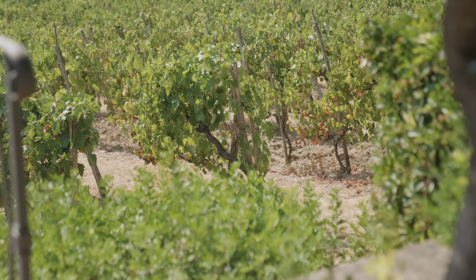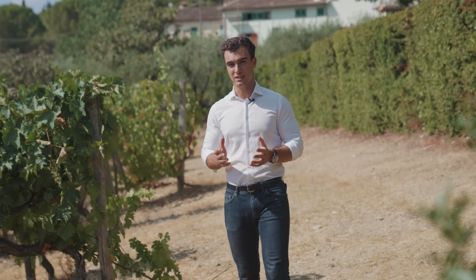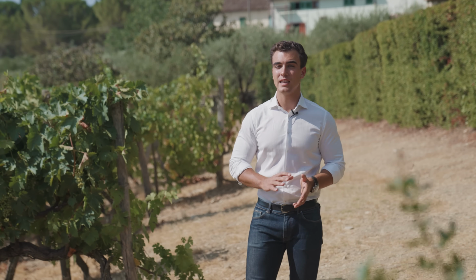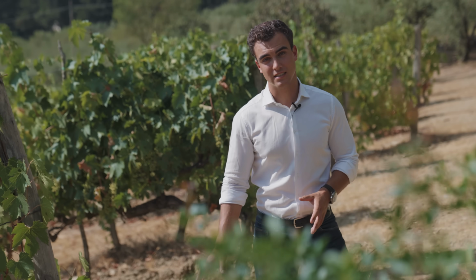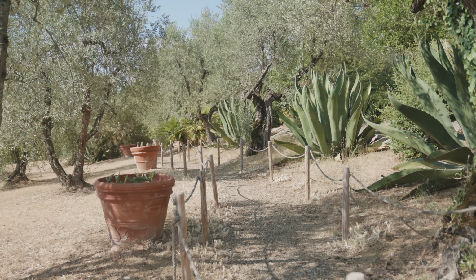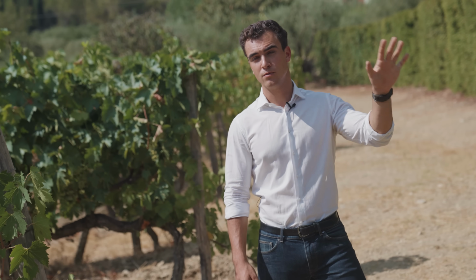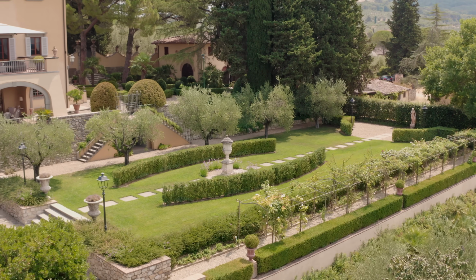Externally, the villa is embedded within its 4.1 hectares of land, which are about 10.1 acres, made up of 1.5 hectares of Chianti Classico vineyard and 2.2 hectares of beautiful olive grove with about 900 trees. Then the rest is about 4,000 square meters of stunning Italian garden.